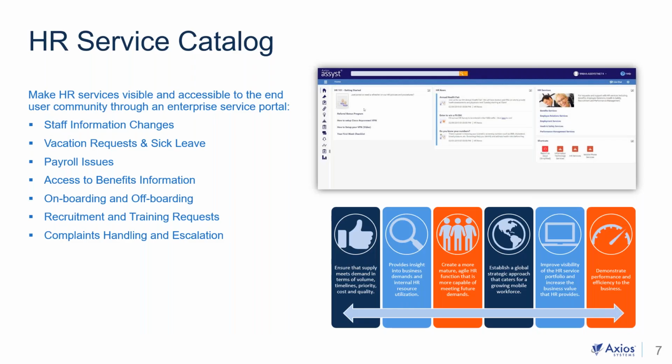And one way to do that is to create an HR service catalog. Once again, they can easily access these requests right from the portal. Here are some examples. Maybe you want to report staff information changes, request vacation or sick leave, submit a payroll issue, have access to benefits information, onboarding and offboarding, recruitment and training requests, or maybe handle complaints and escalations. Those are just a few examples.